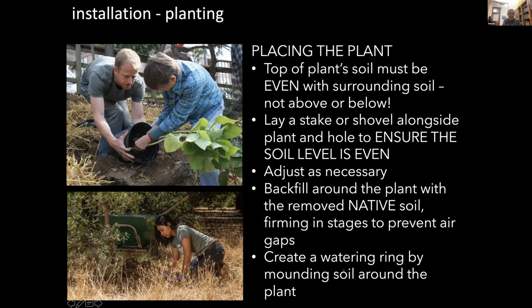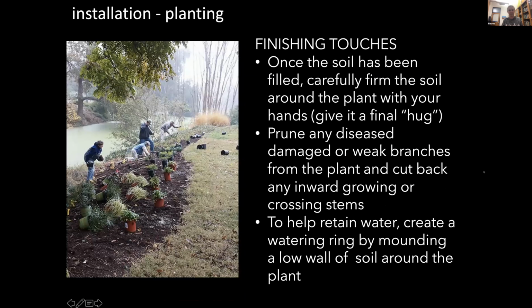So key part about planting, and again, you'll probably talk about this in the irrigation or the watering webinar, but plants do need extra water when they're established. And so you want to make sure that they get that extra water. And one great way to do that is by creating a watering ring around it. That's just basically putting a berm around that area. So I said, give it a hug, put the watering ring, you create a little berm around it so that there's a space for the water to go around. It's like a low wall of soil around the plant.